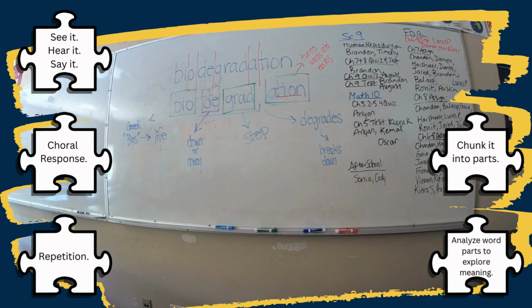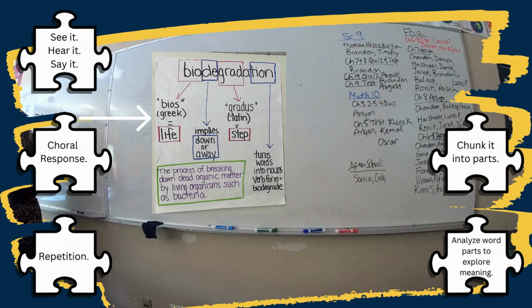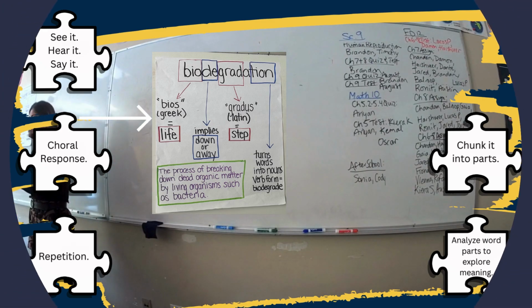Talk with your friends. Think about it in terms of this diagram. Where is it happening in this diagram? So take a look over here. I've got this same thing here on this poster. It's basically got all the same information we talked about. But biodegradation, the science definition, like the one that's in the back of the textbook, is the process of breaking down dead organic matter by living organisms such as bacteria. So when something else alive breaks down dead things, it's called biodegradation.